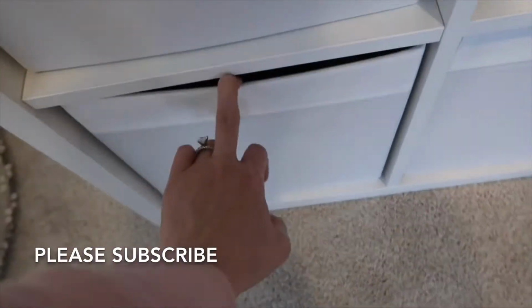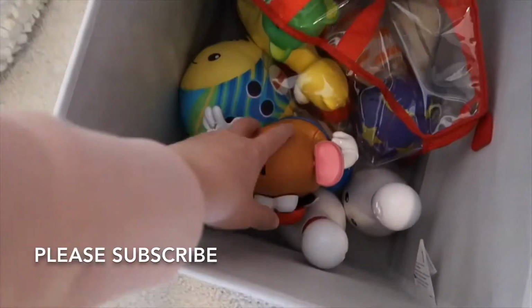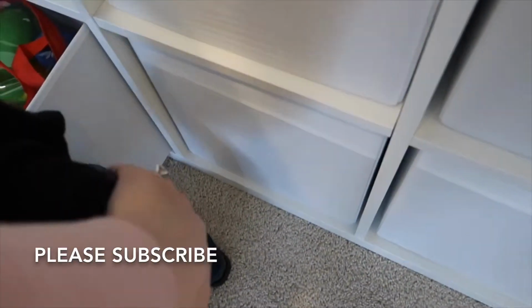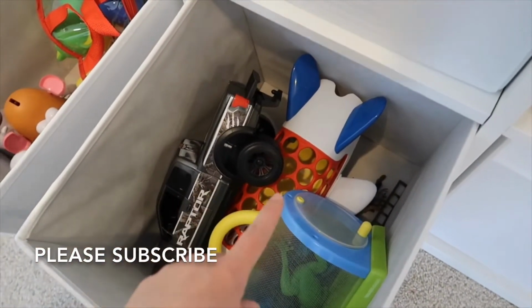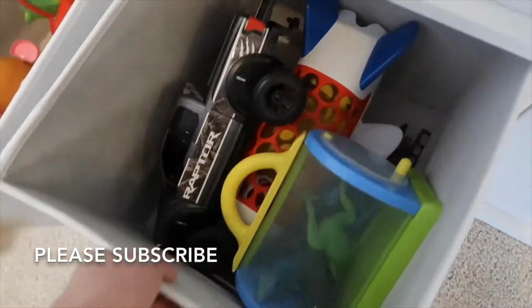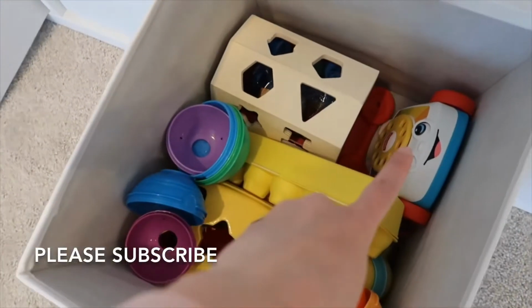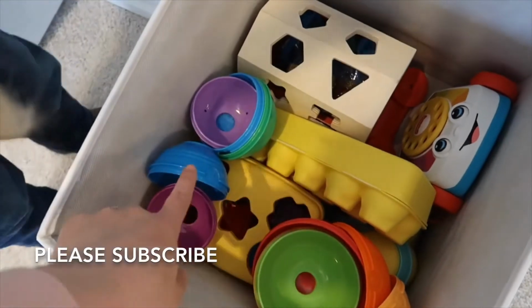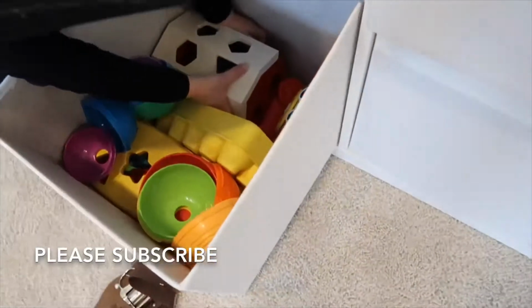Then down here, this is two different bowling sets that he has. Mr. Potato Head. I know that's kind of random, but there's no category for Mr. Potato Head. Then here, we have just another kind of random thing. We've got a truck, airplane, some little lizards and stuff in here. And this is blocks and stuff. I know that's kind of random, but it's a baby toy. This is those matching eggs, stackable bowls, blocks, things like that. So I felt like that kind of all went together.